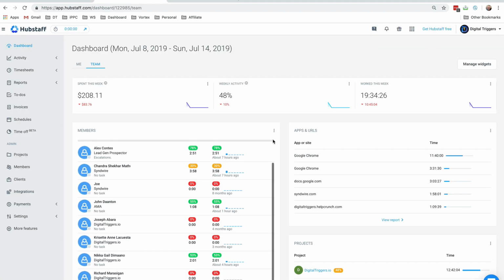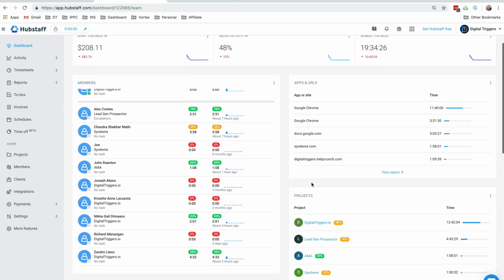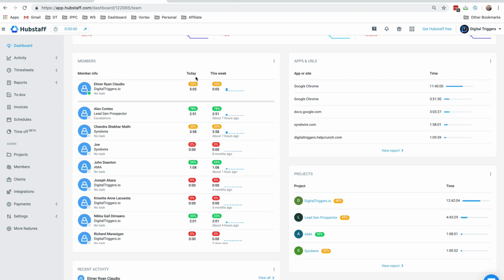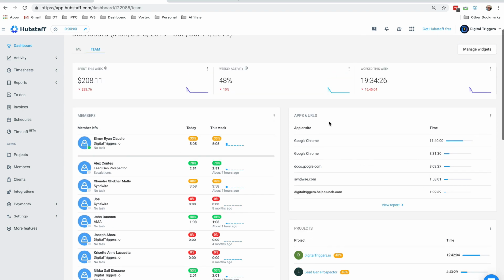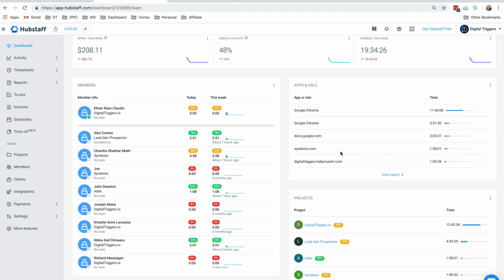So I wanted to give you a quick heads up in terms of what you see when you log in. You'll see projects down here: digitaltriggers.io, lead gen prospector, AMA, Sinwire. You're going to see members here. You're going to see today, this week. You're going to see apps. And for me, guys, Google Chrome is always a biggie. Google Docs is always going to be a biggie.